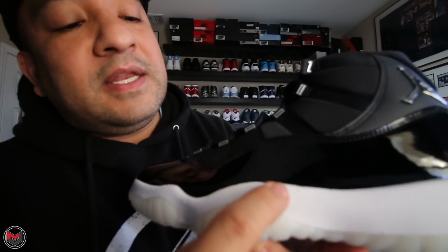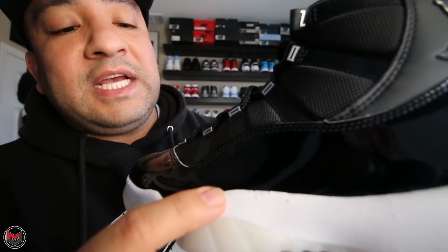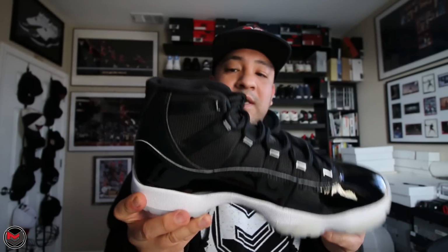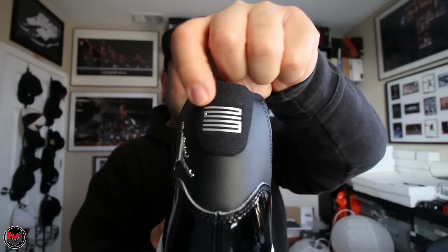I like that. But one thing I did not appreciate is the dots. You can see all the EVA injection sites pretty much all over the shoe. Craftsmanship wasn't clean on that. I do like the addition of the metal Jumpman at the back, and then the same type of deal from the eyelets on the back. The Jubilee 11, out of 10, I'd probably give it a 7.